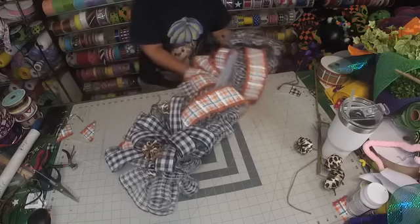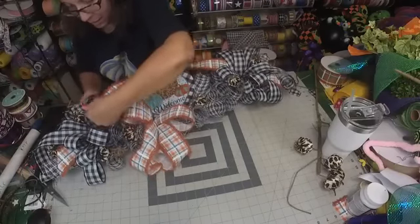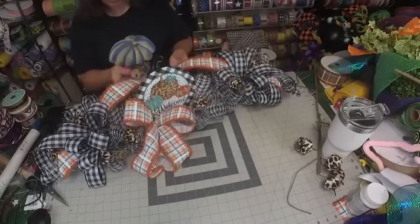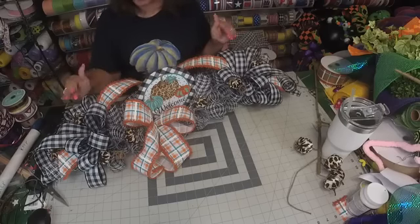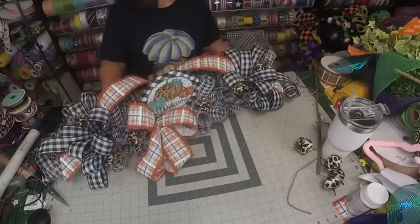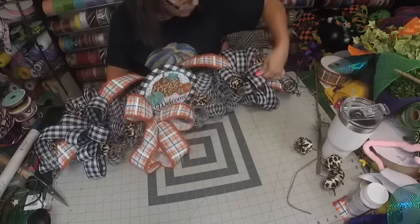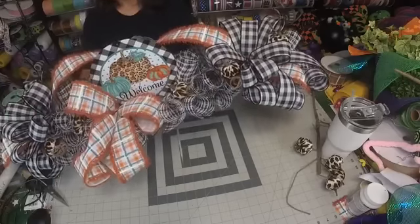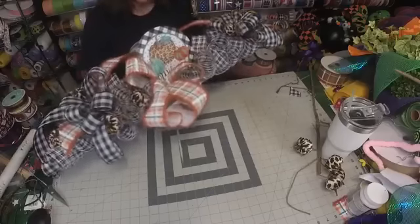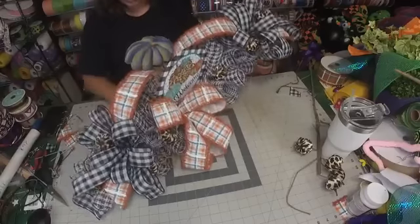All right, y'all, I think we can call this one done. What do you think? Now, I could sit here all day and add and add and add, but I really wanted to try to stay true to the challenge box. Everything came in the challenge box except this ribbon and the pumpkins. But I will definitely get the pumpkins and everything glued in. The pumpkins are going to fall off when I do this, but when you get it, they'll be glued in.